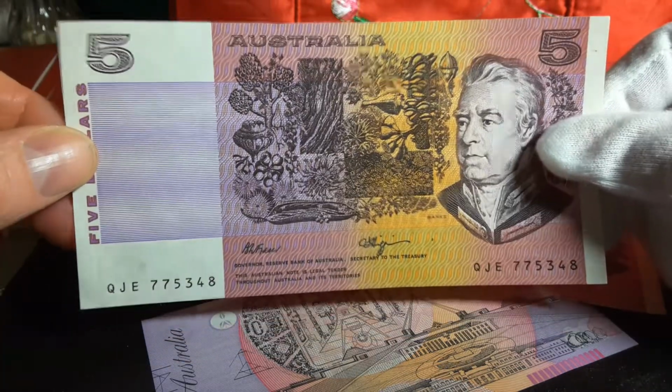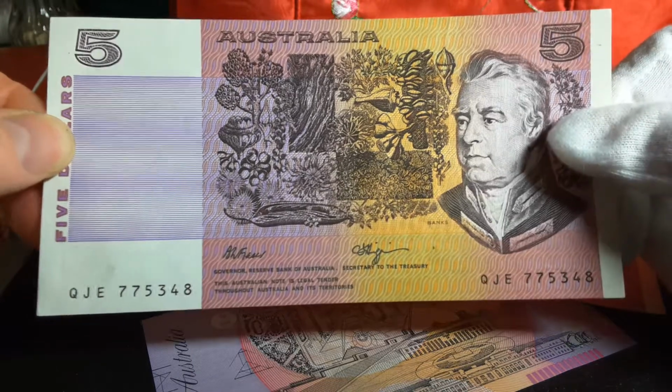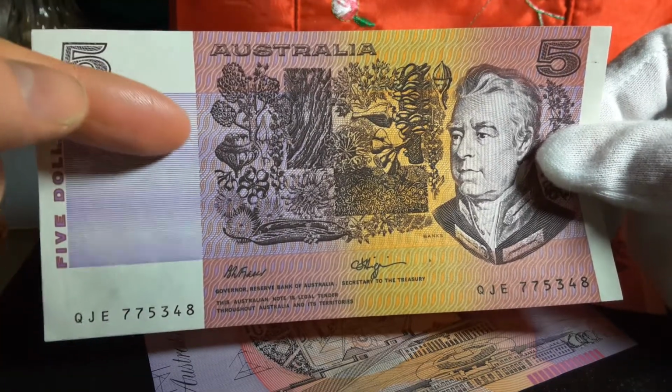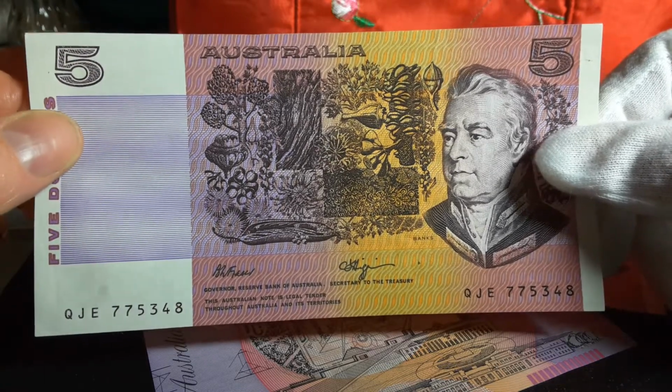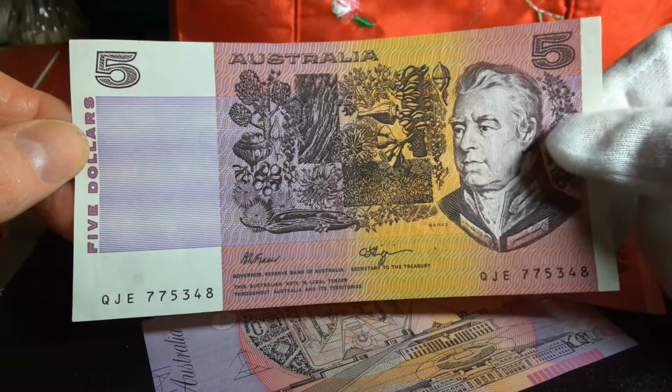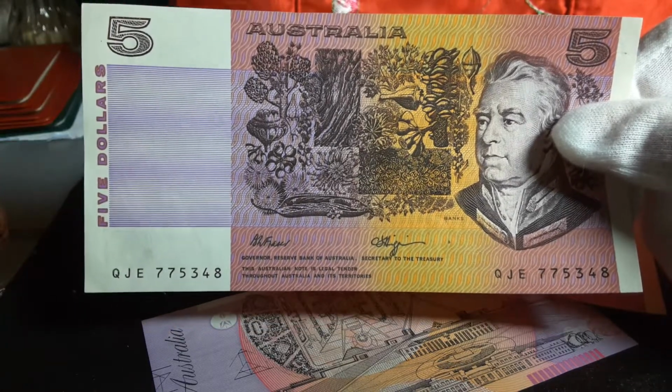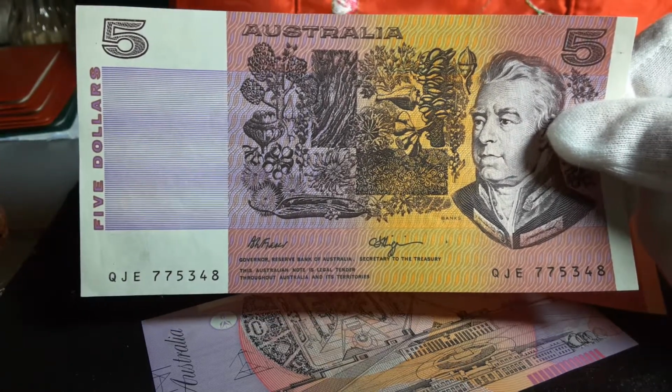So anyway, I hope you like these banknotes. They're actually quite nice. I'm actually still trying to find out what all these plants are that are on the banknote. And anyway, paper banknotes, awesome. And the older ones are actually worth a lot more than these ones.